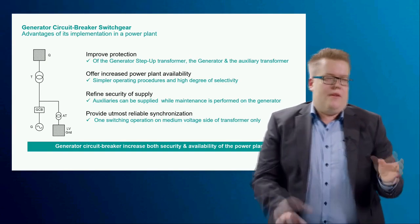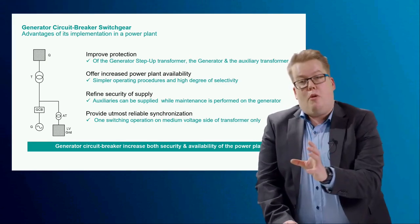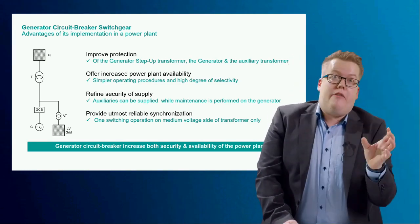All in all, the generator circuit breaker can increase the security of your power plant and also increase its availability.